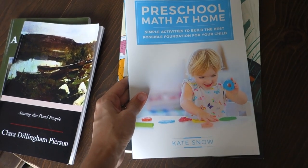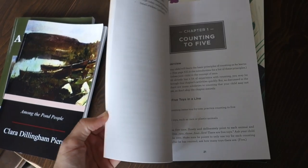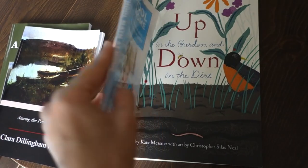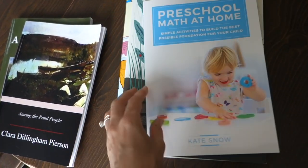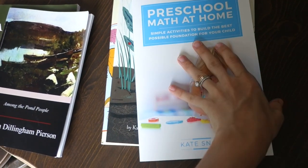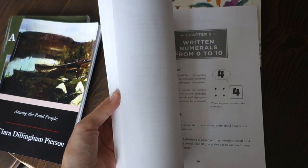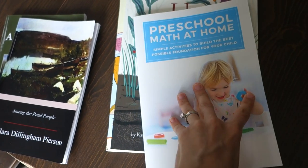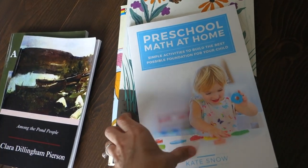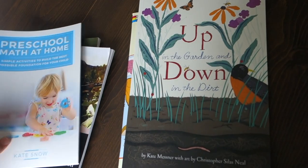I got Preschool Math at Home by Kate Snow, just because I've heard a lot about Kate Snow and her approach to math. I've heard good things, low prep but still hands-on. I'm not a very game person when it comes to math, but I'm also realizing maybe I don't need to be quite so workbook-y in the future. I've so far never had to teach my own child math, but I'm curious. This was kind of a research buy.